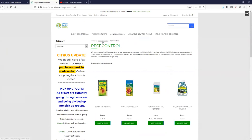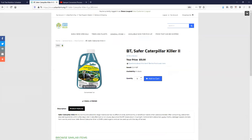The BT right there on the right. Let's talk a little bit about BT, Bacillus thuringiensis. It is a naturally occurring product, a bacteria that takes caterpillars out. This is what you add to your foliar feed when you're foliar feeding your grapes. You just put an ounce in a gallon. Every time I go to foliar feed my grapes, I would put this on them throughout the entire season.